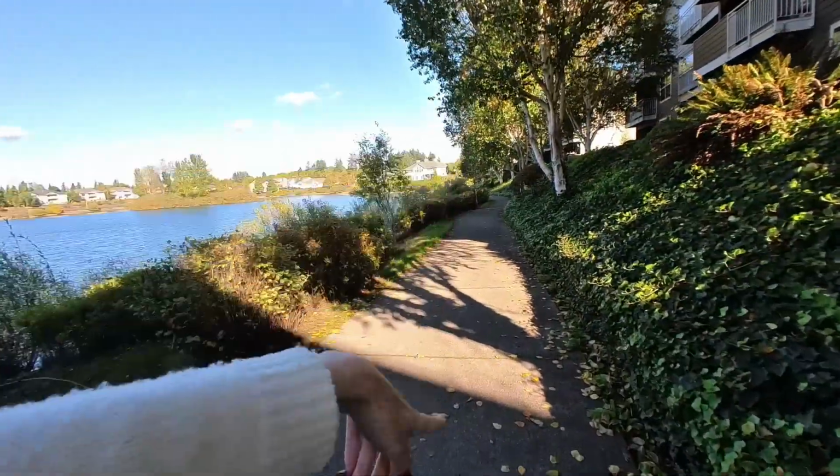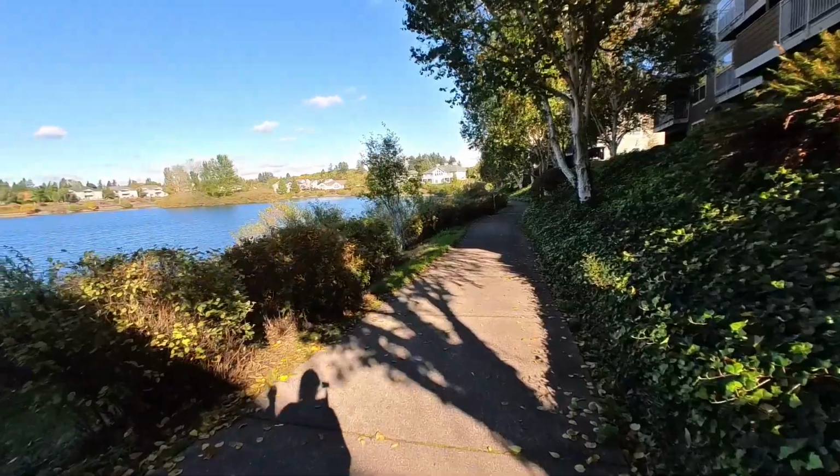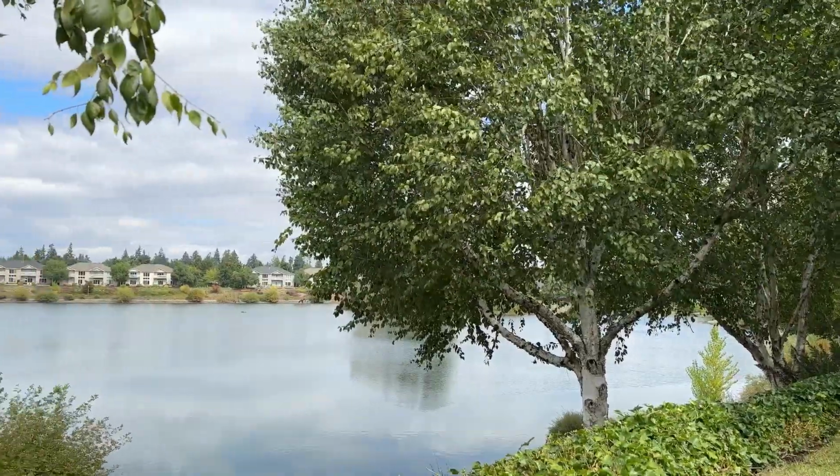So technically, this path that I am walking on here, let me flip around, this path goes all the way around the lake. And just like the lake is private, that path is private too. So should I be walking on this path? Probably not. Do I live here? No, but I'm just going to roll with it. So Stats Lake is pro number one.